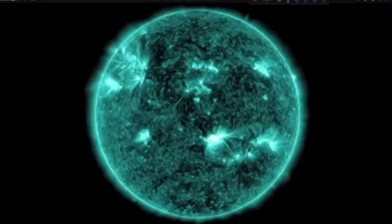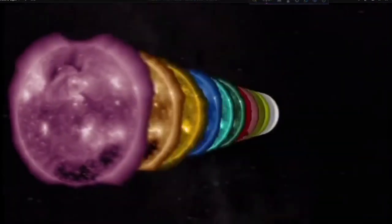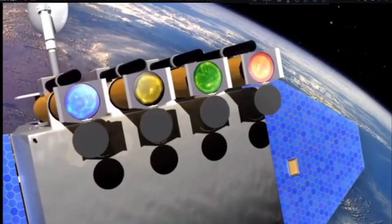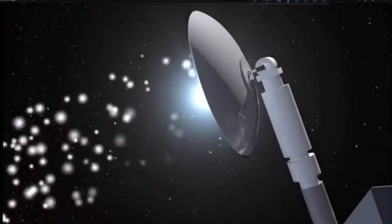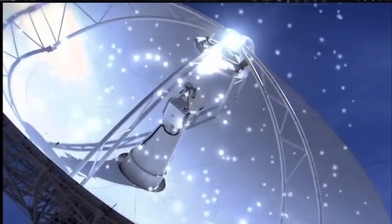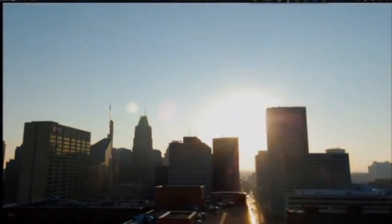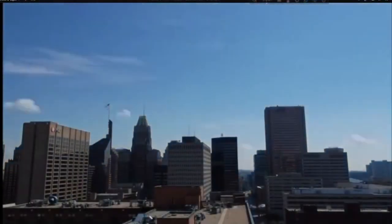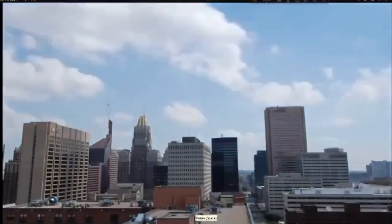NASA's heliophysics fleet of spacecraft can now see the sun from every side, and in many different wavelengths. This unprecedented coverage is enabling scientists to predict and detect space weather events like flares and CMEs with ever greater accuracy. With advanced warning, governments and companies can take steps to protect their technological infrastructure, so that the worst scenarios will never happen.